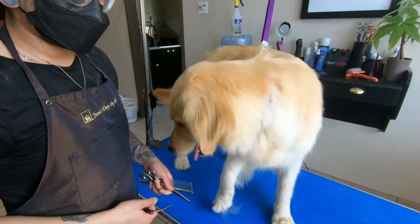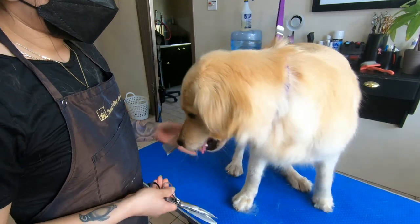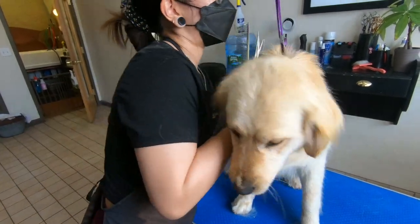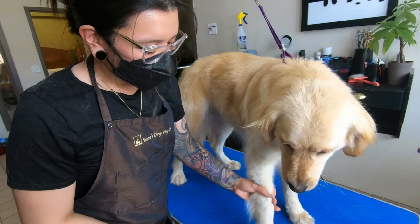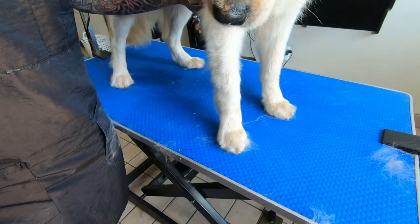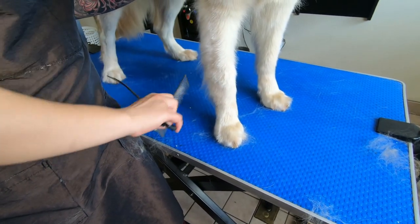We trim up double coated. Now I'm going to show you how we trim up double coated breeds' feet. They usually have grinchy looking feet like this, and this will just be a nice easy tutorial for those new groomers trying to learn how to do something like this.